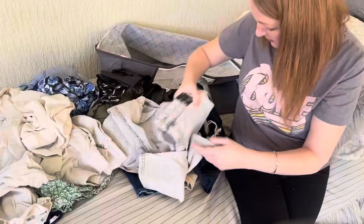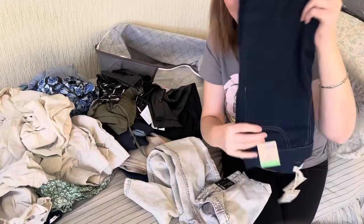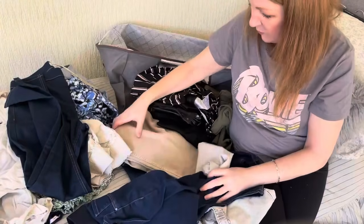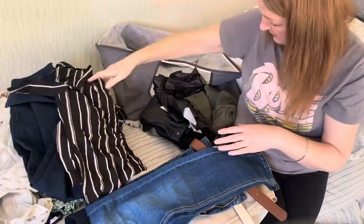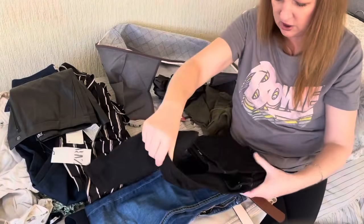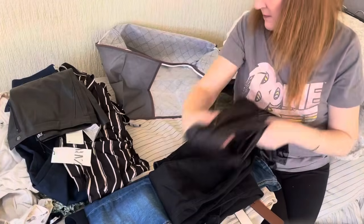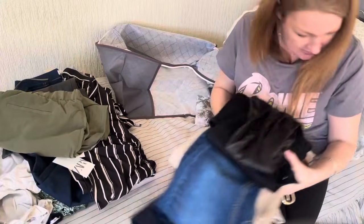Things I haven't worn. Oh my goodness, these are too small. Right, these I managed to get at a bargain price. I'm keeping these for when I lose weight, so I'm going to put them over here to go in this tub until I actually have lost that weight, and then I can wear them. So what else have I got here? They're okay. These are all going to go in there. Things I haven't worn or are too small for me. Nope, they're all right. So all these ones are going in here, and that one as well. So these can go back.